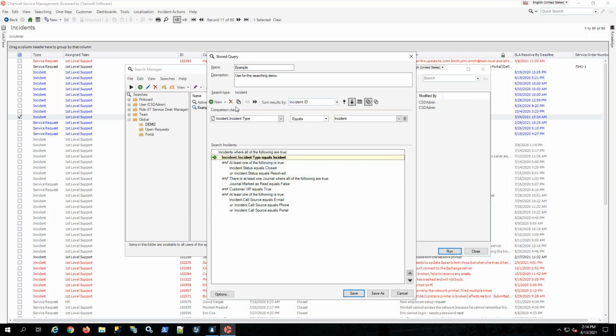The next button over is a copy button, which is super useful, especially when you're doing these nested clauses. As you can see down here, we've got one that's got a couple of them where we're doing "and at least one of the following is true." So clicking on this one, you'll notice it highlights the entire thing as yellow.